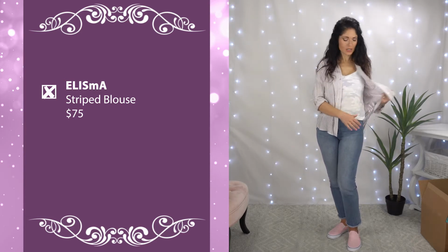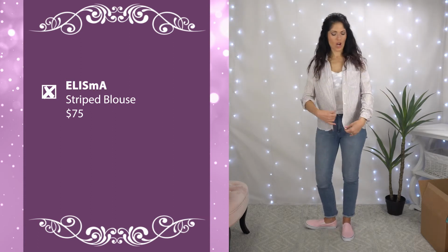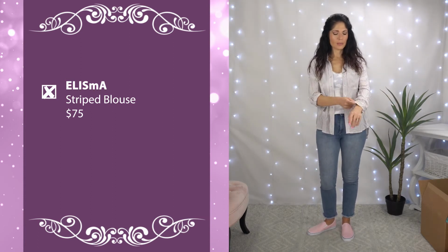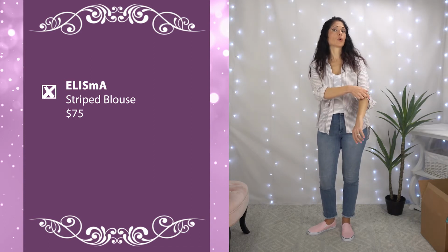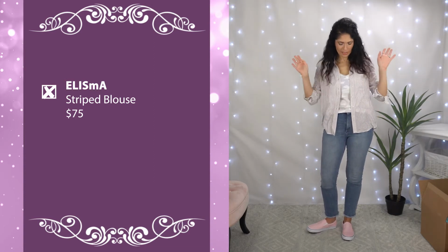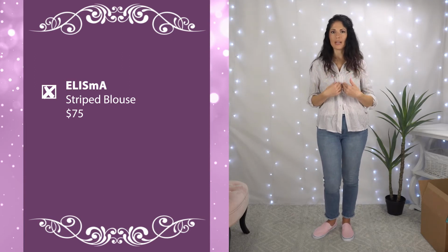It could be 100% cotton. Let's check. It's rayon, which is fine. Rayon can keep you cool, but in my experience, 100% cotton would be more expensive. But it's cute. I like it. I think it's very cute. It's just not my taste.